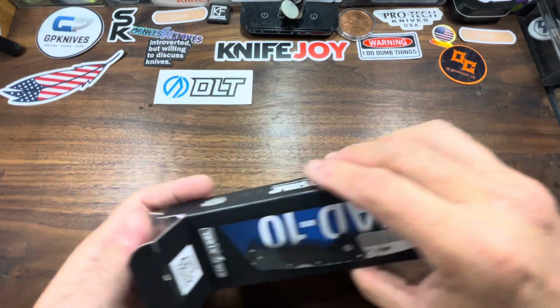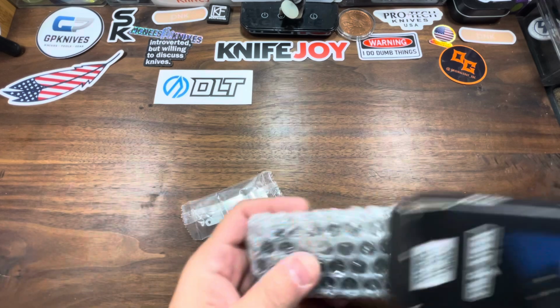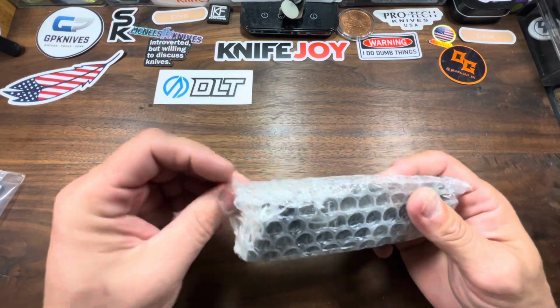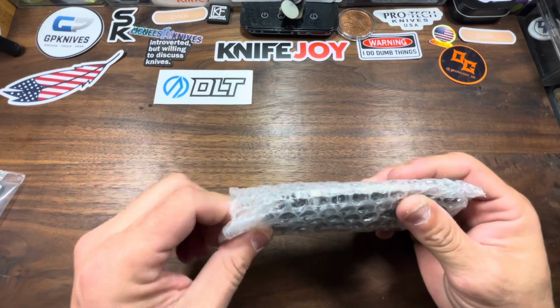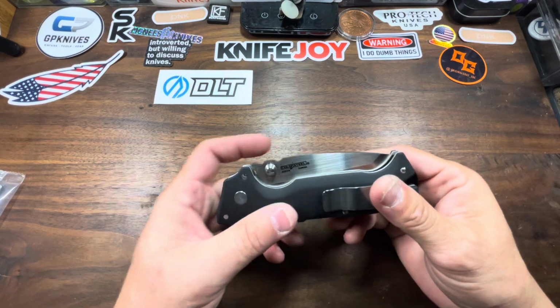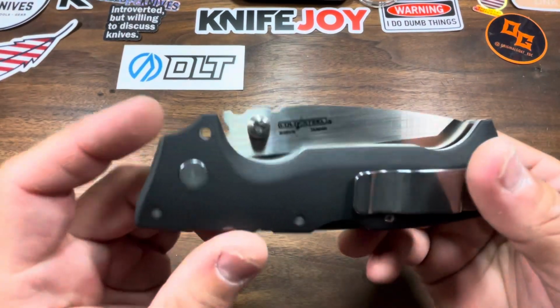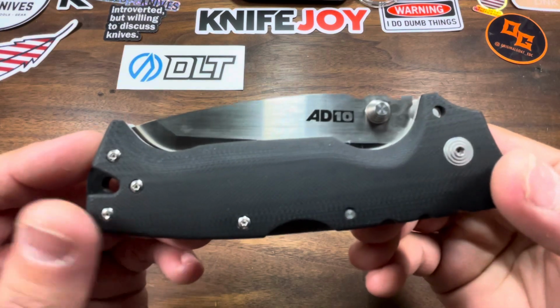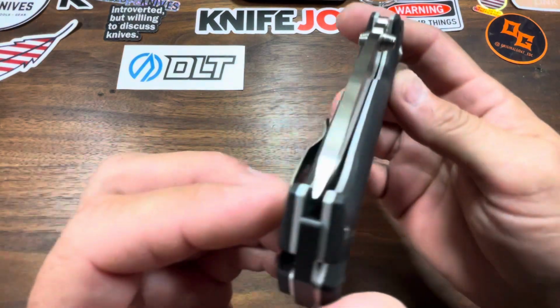I'm sure that obviously they're out there. I've just never seen it. So that is why I chose this one. As a matter of fact, I had contemplated getting the light, the AD10 light, but I'm a steel snob sometimes, and so therefore you see this one in front of you. This is a big one, people. She's got some weight to it.